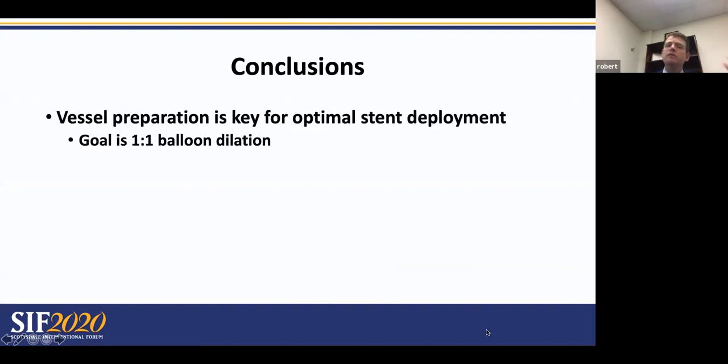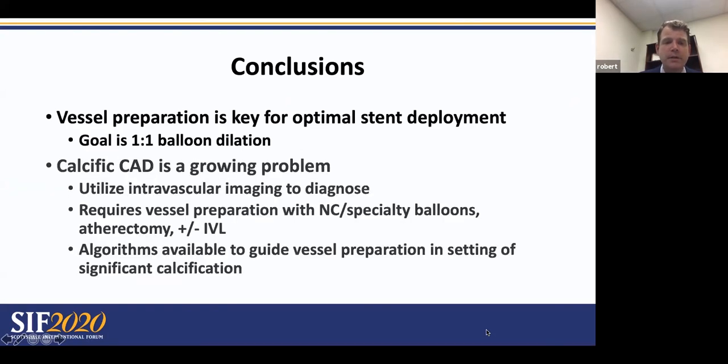So in conclusion, vessel preparation is really key for optimal stent deployment. The goal is really a one-to-one balloon dilation, and calcific coronary artery disease is really a growing problem, and that's really important when we think about vessel preparation. We have to use intravascular imaging in order to diagnose what the lesion characteristics are so we can know how to properly do vessel preparation.